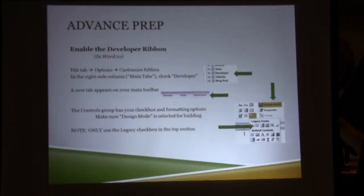All right, the next thing you're going to need to do if you're building forms is you need the developer ribbon. The developer ribbon is where your checkbox is. Developer ribbon is not normally open in standard issue Word. You have to go get it.